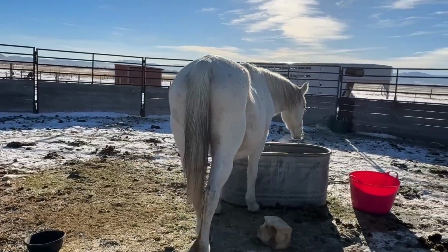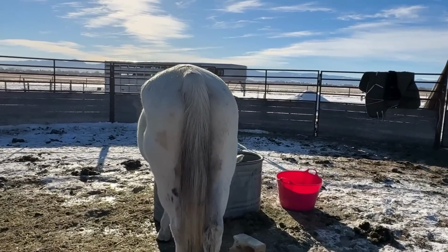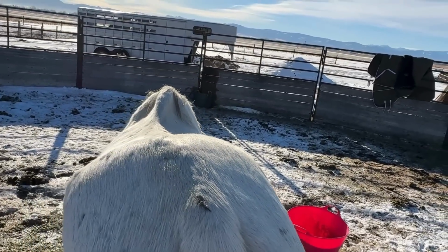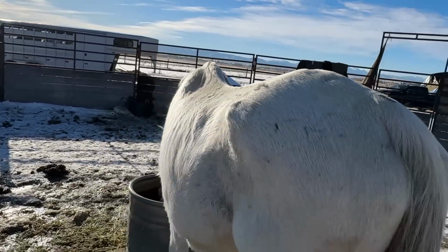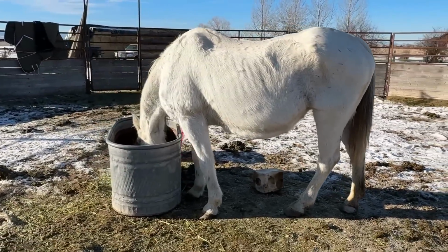I started refeeding horses like this long before I met her, but it is such a relief to have a veterinarian that understands this kind of horse that I can spitball ideas back and forth with as I go through the refeeding process.